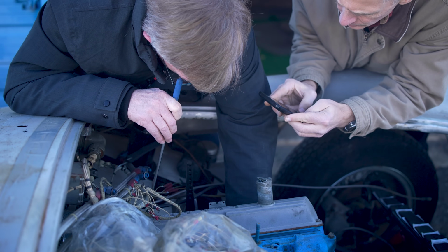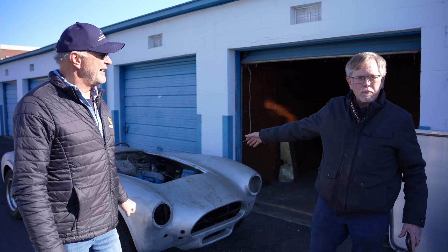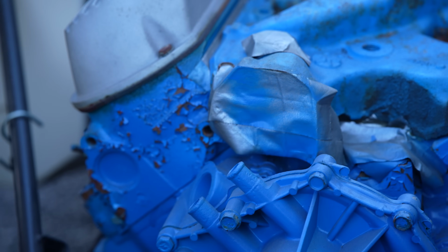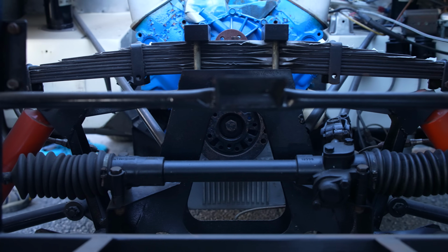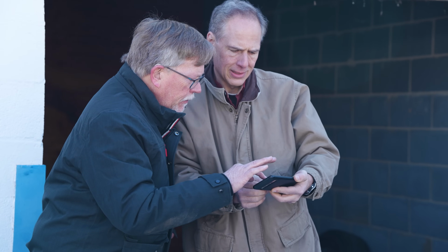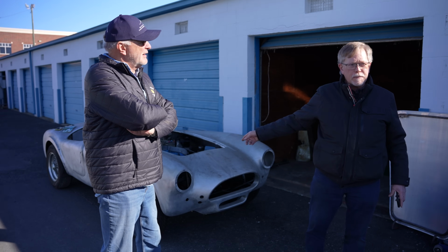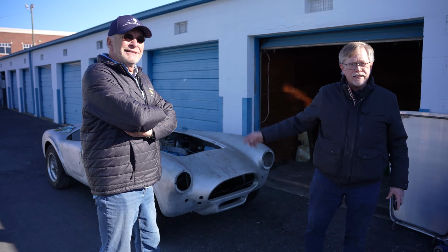You give your engine thing first. Well, there's an engine number on the side of the engine block, and the original paperwork for the Cobras listed the serial number of the car and the engine number. I just sent the engine number that I just took off of this block to the World Registrar of Cobras, and he just confirmed it is the original engine. Our work is done here, almost.